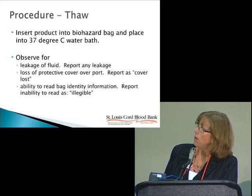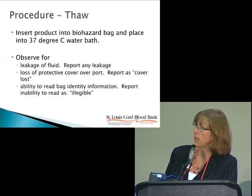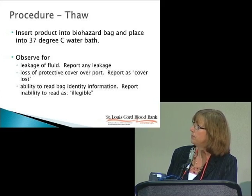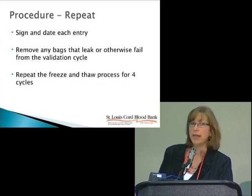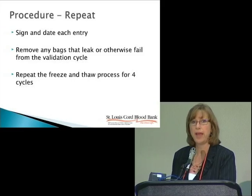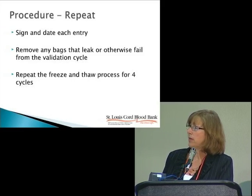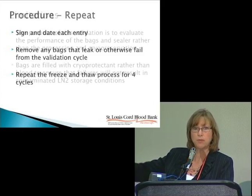So for the thaw portion, we inserted the bag into a biohazard or a clean bag and put it in a 37-degree water bath, observing for leakage of fluid, loss of the protected cover, and the ability to read the information that we had put on the label. Again, documentation was very important: sign and date each entry. If there were any bags that had a failure, we would have removed them from the process and then repeated the freeze and thaw process for 4 cycles with the bags that were maintained throughout.